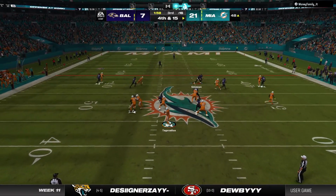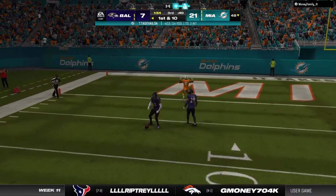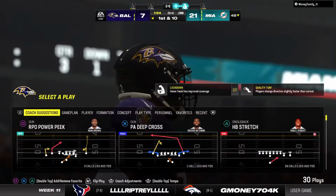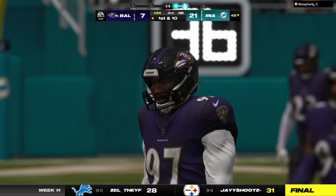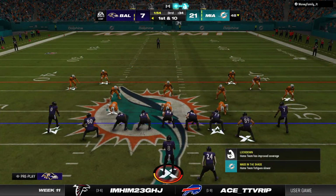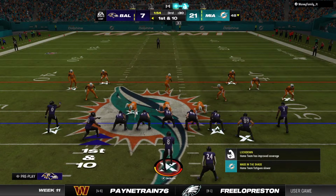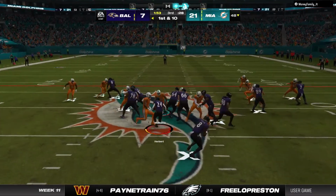Tua going to throw. And going deep for Hill. And that is incomplete. The Dolphins can't convert on fourth down. And this defense is going to get the football back near midfield, right at the 48. The Baltimore offense at the line, set to get going. They're sort of seeing themselves spiral out of control. Let's see if they can get things back on track.